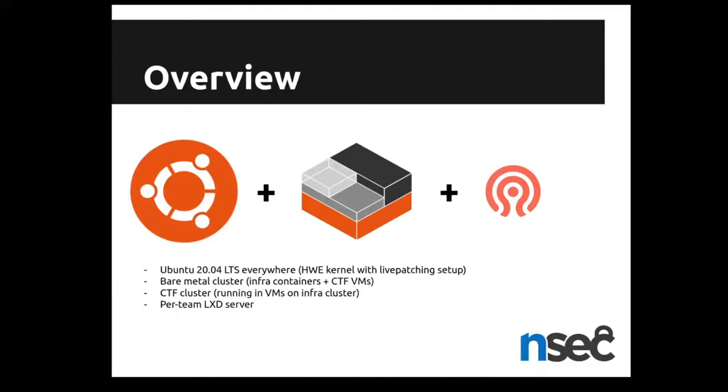The things we changed this year: we moved to 2004. We used to be on 1804. So we pretty much reinstalled and redeployed everything. We changed some hardware. We used to have dedicated machines that would run just infrastructure services. We've now moved to a unified set of hardware that runs both CTF and infrastructure services. That gives us a lot more resources and maneuvering margin. We can easily move things around. We don't have specialized hardware. We've got less stuff in the rack. So we've been doing that this year.